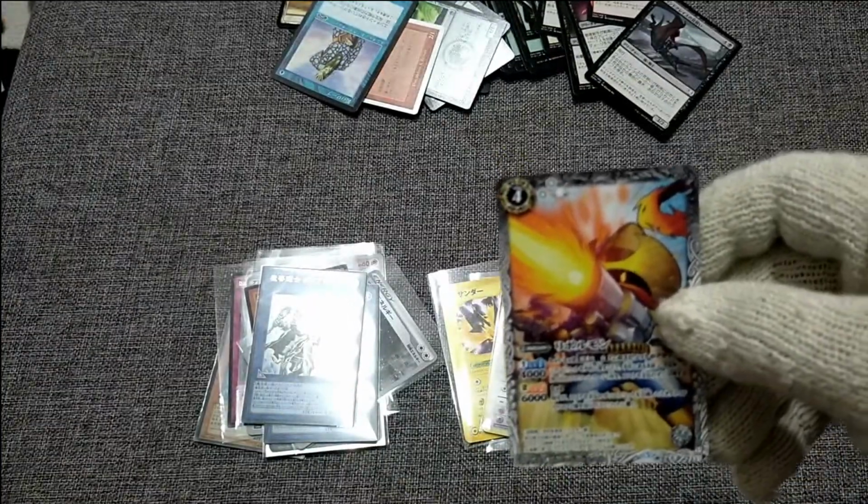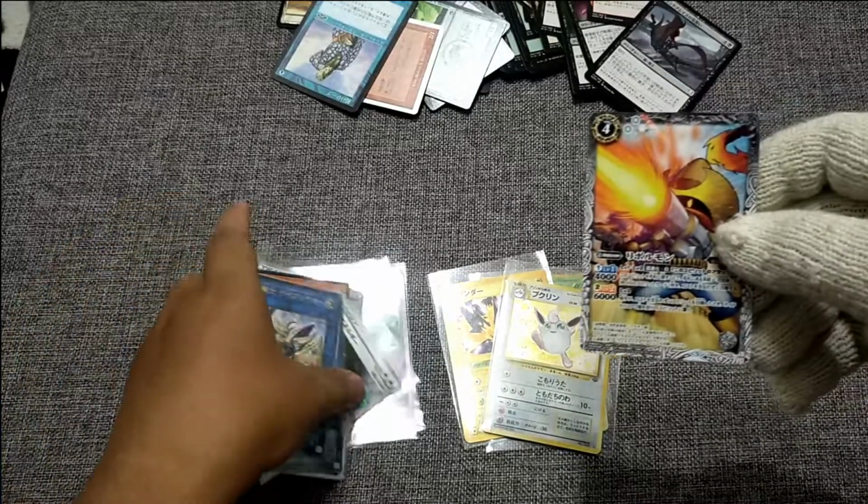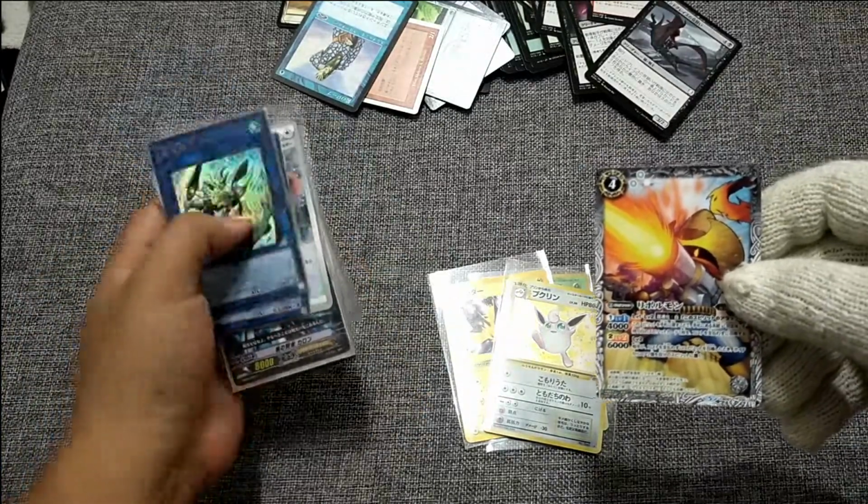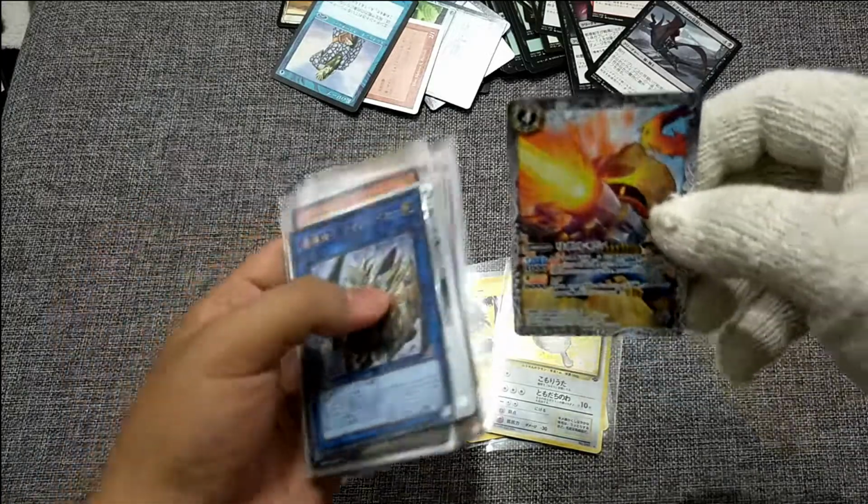So guys, that's it for today. And hopefully we are going to get more and more rare items soon.